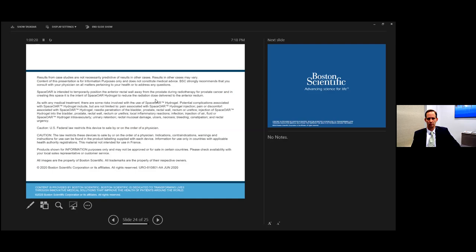Can you say if age or having a hip implant are impediments to having SpaceOAR and radiation? Are advanced age and having a hip replacement implant impediments to having radiation treatment?